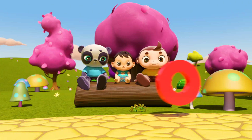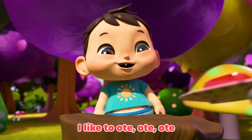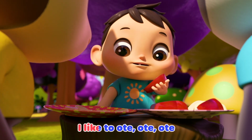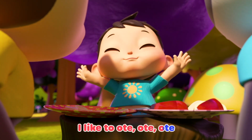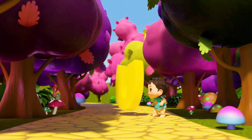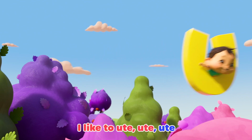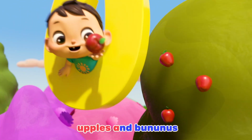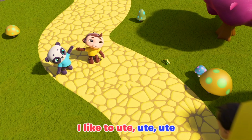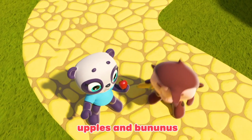This time with an O. I like to oat, oat, oat apples and bananas. Now with a U. I like to oot, oot, oot apples and bananas.